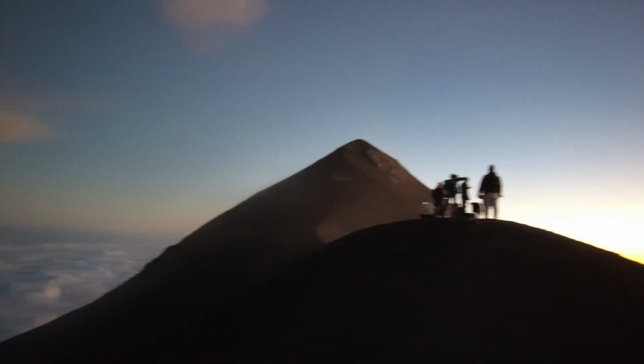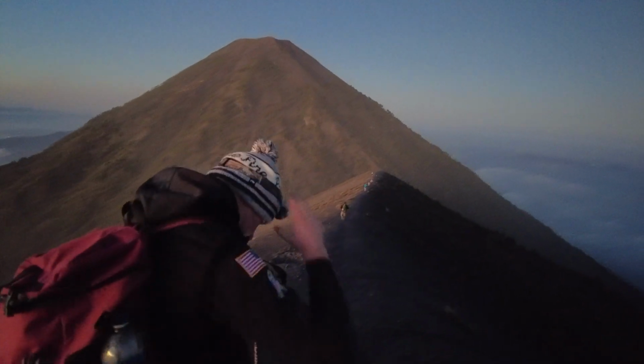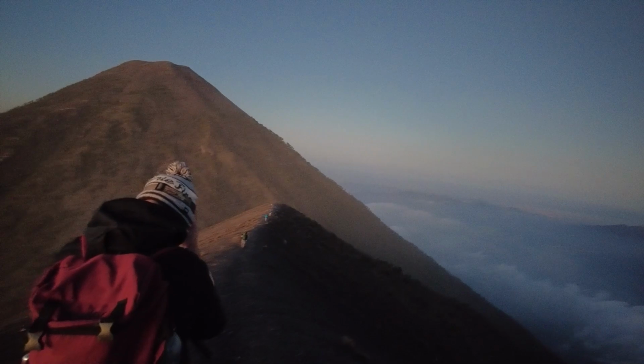Fuego's going off right here. An amazing sunset. But it's time to head out. We got a long walk. If you can see that mountain in front of us, there was just a flash of light over there. That's where we've got to go.